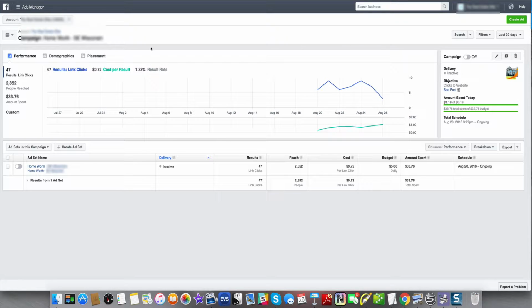But you can see in 6 days we received 47 clicks. We reached 2,800 people. Our price per click was 72 cents per link click. We had a $5 daily budget. We spent that amount of money right there to get 13 leads. So amazing.